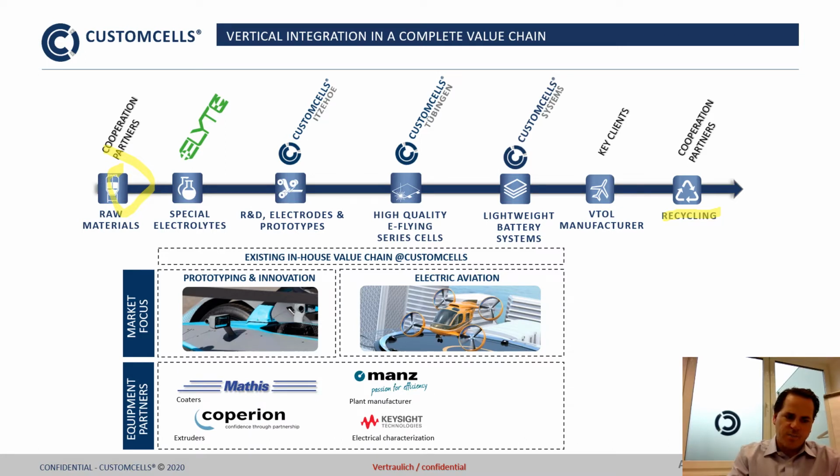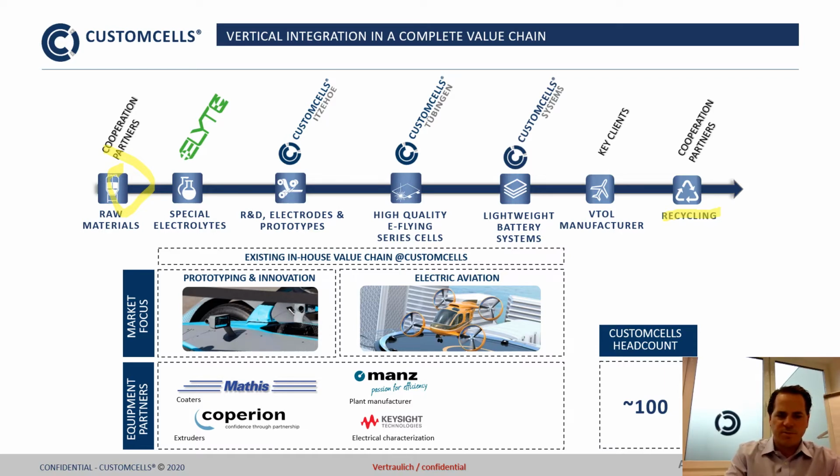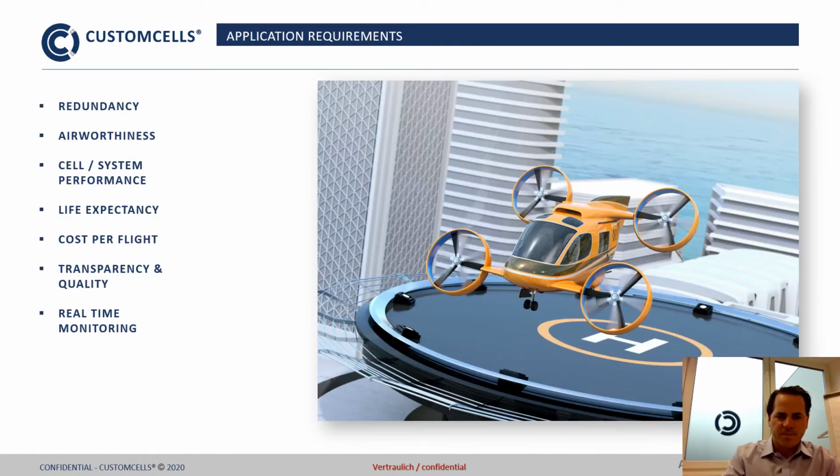For equipment, we also have some partners we think are really good in what they're doing. For coaters, we use equipment from Matis in Switzerland. Extrusion comes from Coperion. The plant manufacturer for cell production is Manz, and the electric characterization we do with Keysight equipment. We have right now around 100 people, so we grew from 2 to 100 in about 7 years. One of our important partners is the P3 group, which is a shareholder of our company and a leading engineering consulting company for automotive electrification.